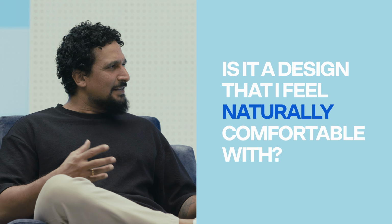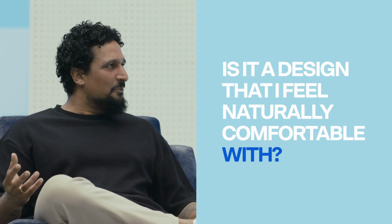Correct. A lot of respect for that. Correct. But is it a design that I naturally feel comfortable with? No. I think now familiarity is also catching up with the scooter. See, when it came out, 5-6 years ago, it was a fresh looking thing, and you could at least give it points for being a fresh looking thing. Now we are familiar with that look.